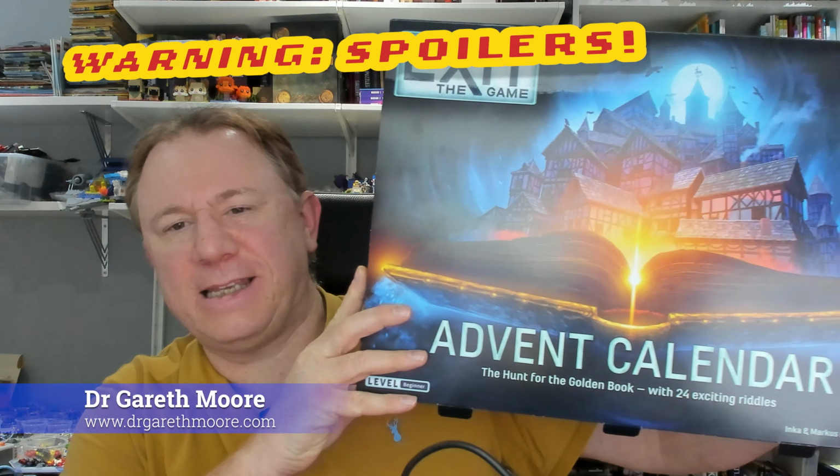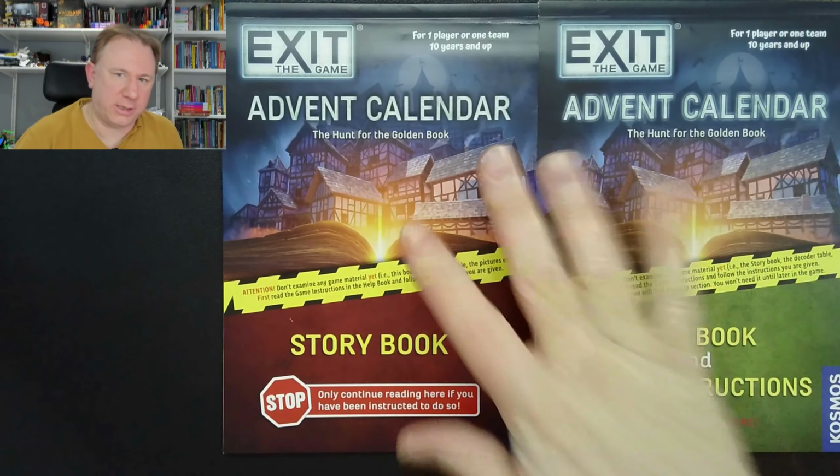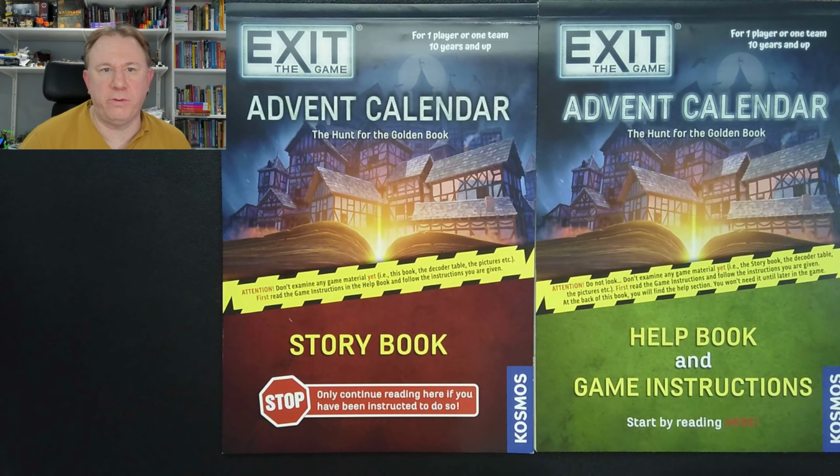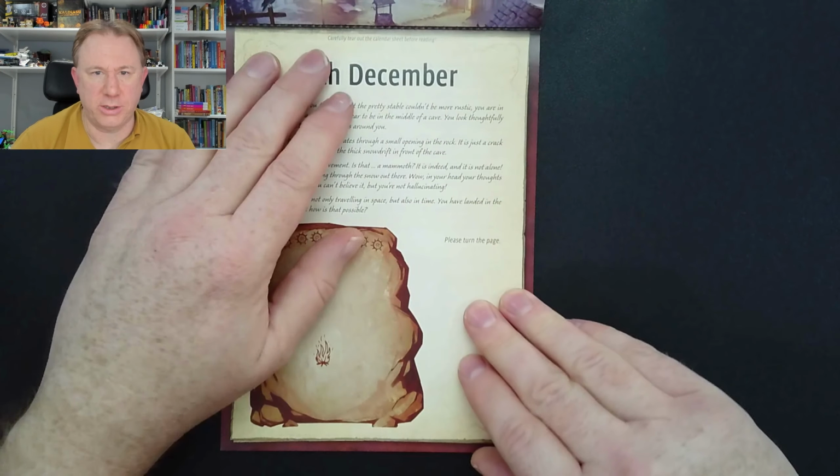Hello and welcome to day 9 of my solve of the Exit the Game Advent Calendar, the hunt for the golden book. Each day I start by having a look at the scenario book that came with the calendar, which tells you all about that day. I will discard the hints and solutions and hope I won't need them, and turn straight to the 9th of December and tear out the page for today.